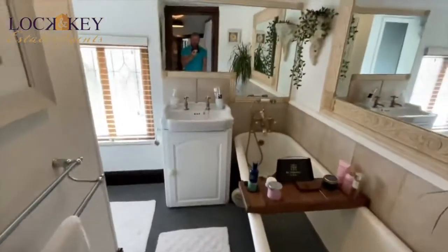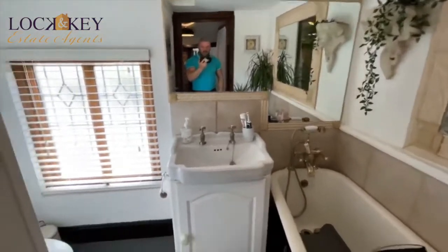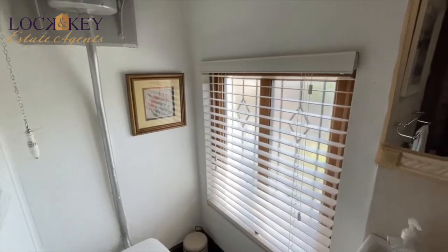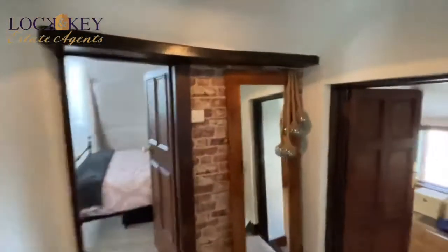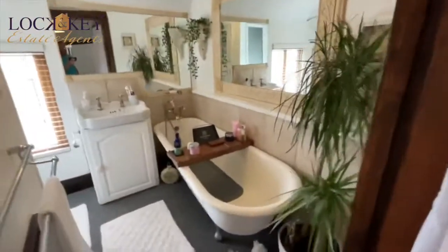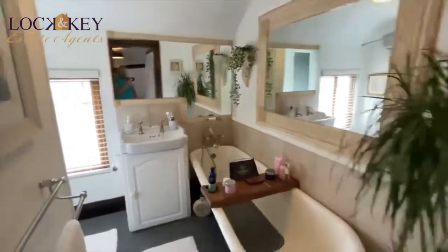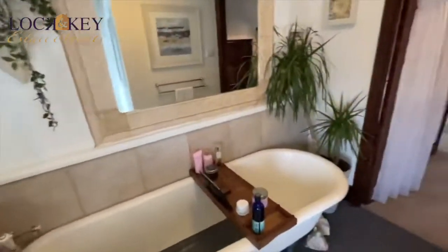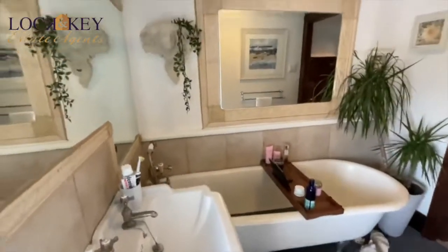Radiator, little vanity unit, pedestal wash basin, and then the loo down there, low-level WC, obscure double glazed window, just again bringing in that natural light. That was that pane window that we saw. If I quickly show you again, just from there. Absolutely love this bathroom, stunning, absolutely stunning. Let me just show you different angles. So I'm just going to bring this camera around, guys. You can just see exactly what you're looking for in this room.